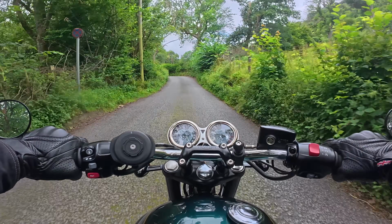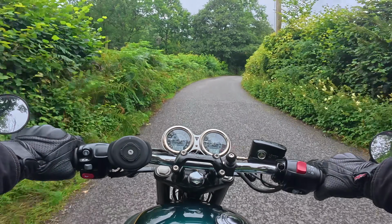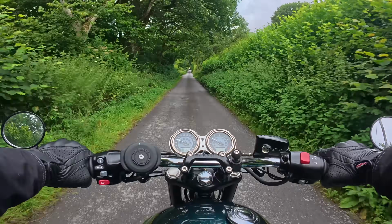So I've just had to slam on the brakes really hard because a car was going a bit too fast down here. Didn't expect to see a motorbike coming the other way. So yeah, what can I say? The brakes are fine for me.